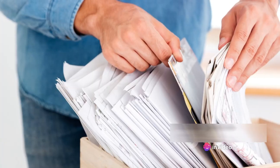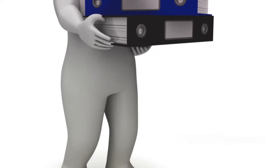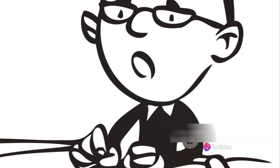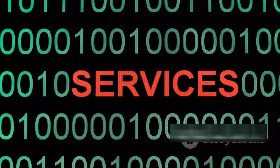And don't worry about losing track of your documents. The officer will return a duplicate copy of the index to you, ensuring you have a record of what was filed and when it was filed. This can be immensely helpful as your case progresses, allowing you to keep track of your filings and reference them when necessary.